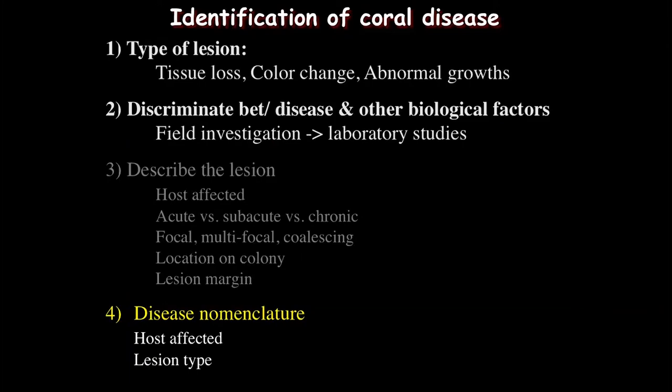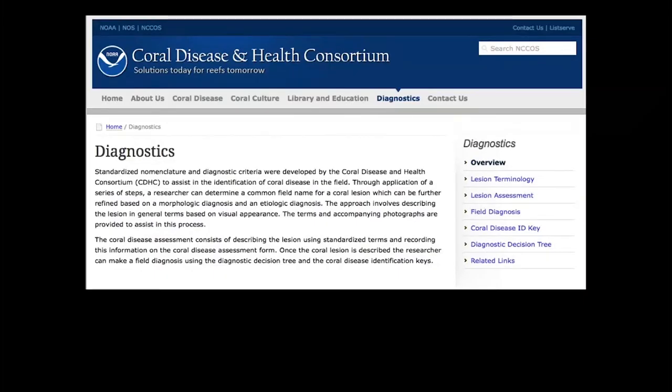Lots of pictures. And then disease nomenclature. What do you call these diseases or lesions that you're seeing in the field? Well, I don't know if you're aware of it, but we have a Coral Disease and Health Consortium. So this is developed by a whole group of different types of biologists, so coral biologists, microbiologists, histopathologists that came together to try and come up with some consistent methods for investigating coral disease. And they recognize the need for standardized nomenclature because it was getting very confusing with everybody calling disease something different.